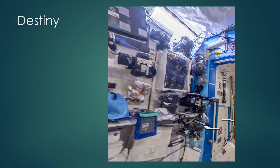A little bunch of camera equipment in Destiny. I didn't really do it for the cameras. I did it because in the upper right here, there's this neat little space shuttle module that somebody's just attached to the bulkhead. And I thought that was cool.